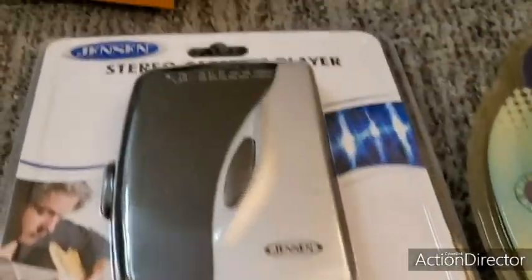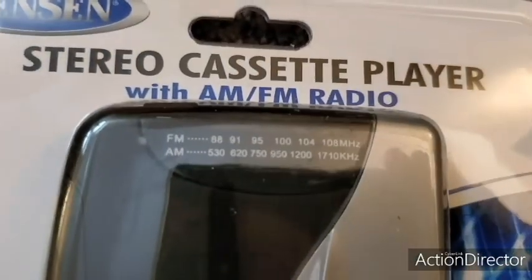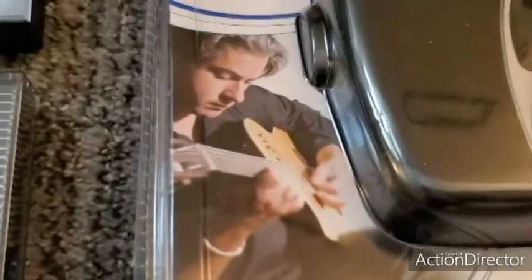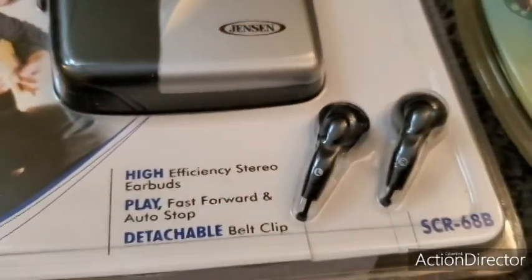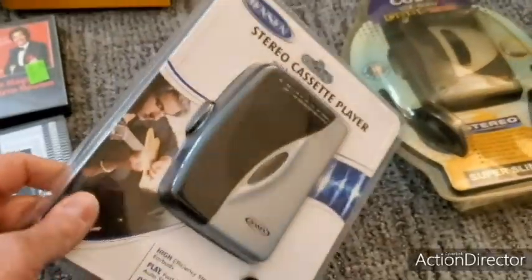All right, next we've got a Jensen AM/FM stereo cassette player. Definitely old school. Look at this guy. So with earbuds. So that should be pretty cool. I think that also, a lot of this stuff I looked up was going for like around $20.